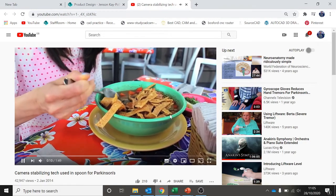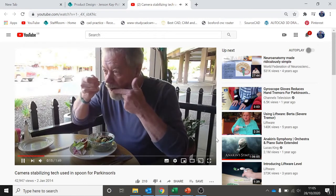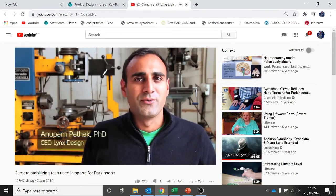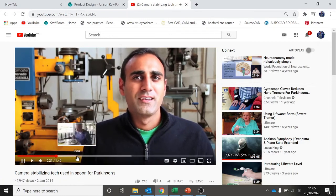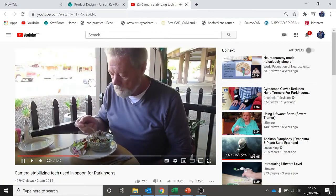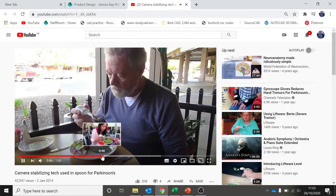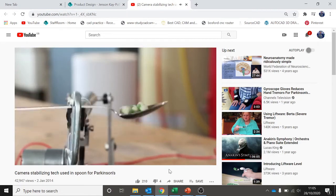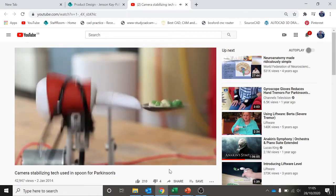So obviously with Parkinson's, you have tremors, muscle spasms, so you can't really control what you're doing. What this camera lets you do, and it's not a new technology at all, is stabilize. So obviously things like eating become quite difficult on your own, so you might have to eat aided. What it will do is counteract the actual tremors so that food will stay on the cutlery.